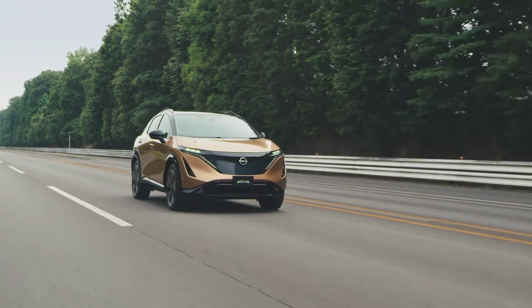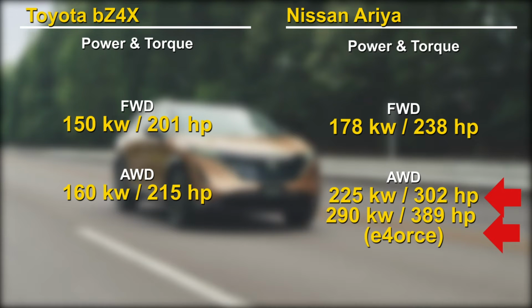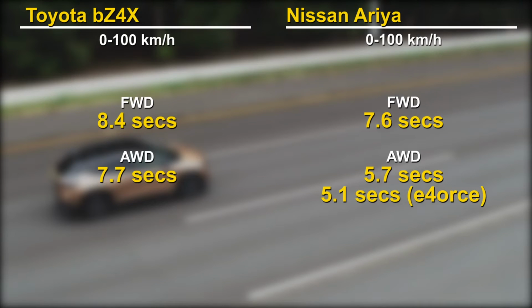Both cars come in front-wheel and all-wheel drive. Ariya gets 2 all-wheel drive motors, the more powerful one being marketed as E-Force. It looks like in the US we'll get the front-wheel drive and the E-Force all-wheel drive motors. Compared to the bZ4X, for front-wheel drive, the Ariya gets a slightly more powerful motor. But when compared with all-wheel drive motors, the Ariya has a substantial lead. Consequently, the acceleration times for the Ariya's all-wheel drive versions are quite a bit faster than those of the Toyotas.